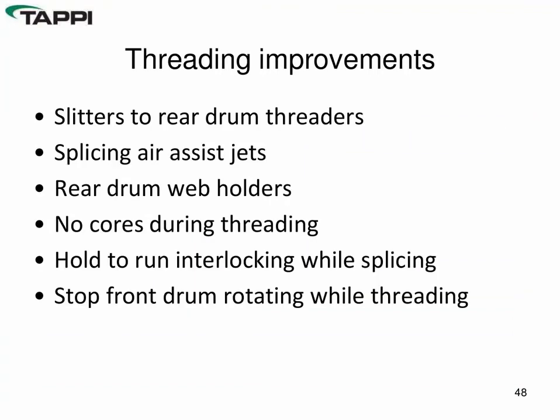So if that's the case, threading improvements really need to be looked at, and typically, from the slitters to the rear drum, there's a number of areas that can be addressed there. We'll have a few examples here shortly. Splicing is one of the more dangerous functions on a winder, both in and around the front drum, but also getting the tail up and around the partial set, avoiding operators crawling into the winder pocket with who knows what, broomsticks and all kinds of other things. I'm sure we've all seen that.